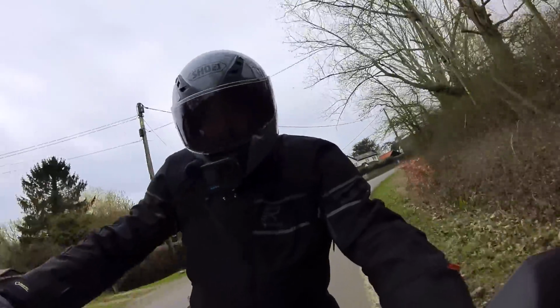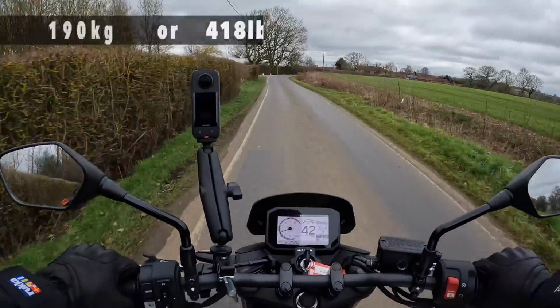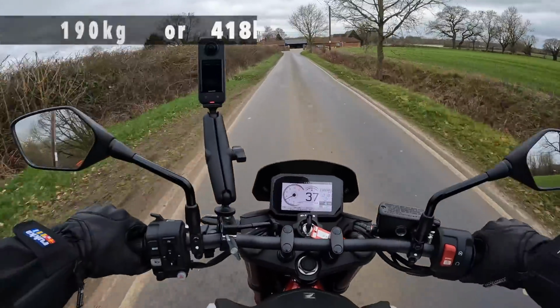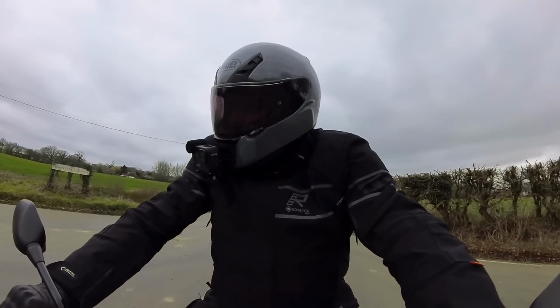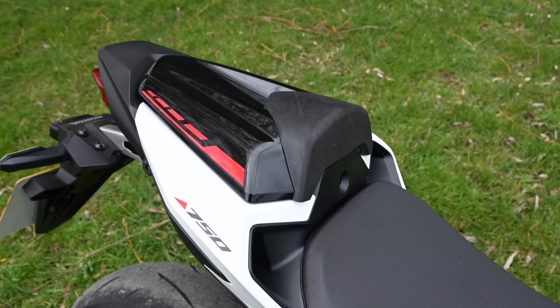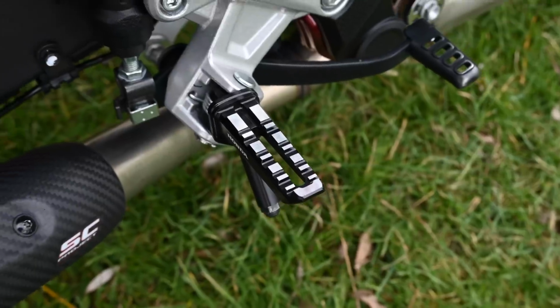position in that sense. And obviously part of the ergonomics for this is the weight as well, so 190 kilos curb weight. It's pretty good. This isn't a standard bike, I would have to mention that. It's got a couple of bits on it, so it's got the sports pack on it, and the sports pack comes with a quick shifter up and down. There's a seat cowl on the rear. You've got this little flyer screen, you've got some fancy pegs.